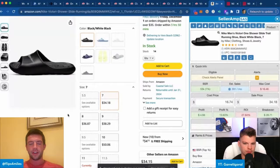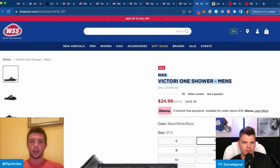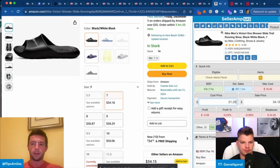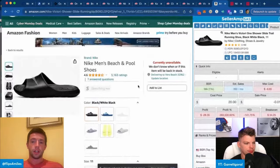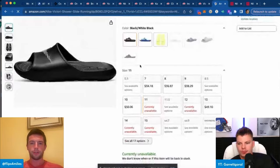These aren't actually profitable on the website. We're paying like 21-ish right here. So these are pretty much break even at like that 37 right there. However, I can see that these other sizes are really, really good. They're just currently out of stock. The cool thing is we can click into these on Amazon, see them live here with none available. So we can see if we refresh this, take a look at the Keepa, we're probably going to be able to find this elsewhere. You ever sold these?